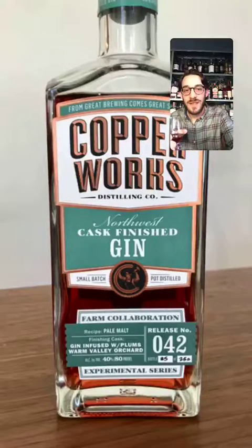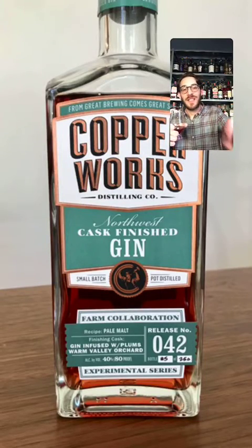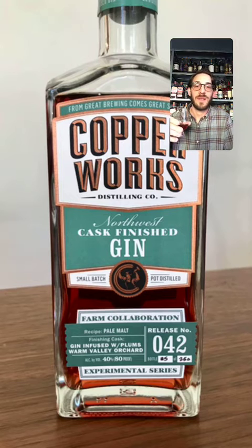So again, I'll just put the bottle up one more time so that you can see it in the right direction. So it's Release 42 of our experimental series of cask finished gins. So that is the Plum Cask finished gin using plums from Warm Valley Orchard on Orcas Island. Really tasty spirit, super limited, will be gone in probably a matter of days, if not weeks.